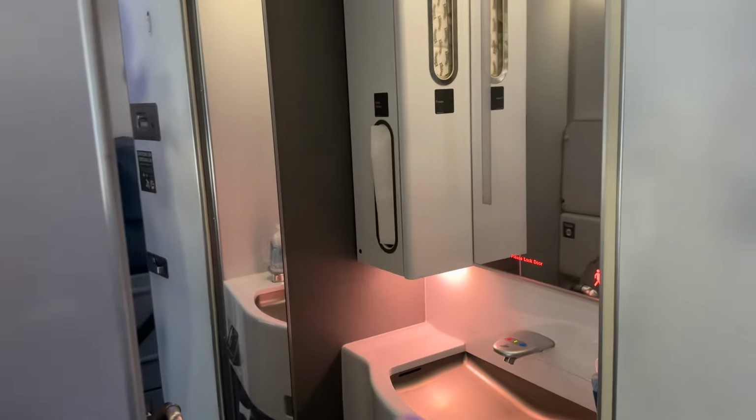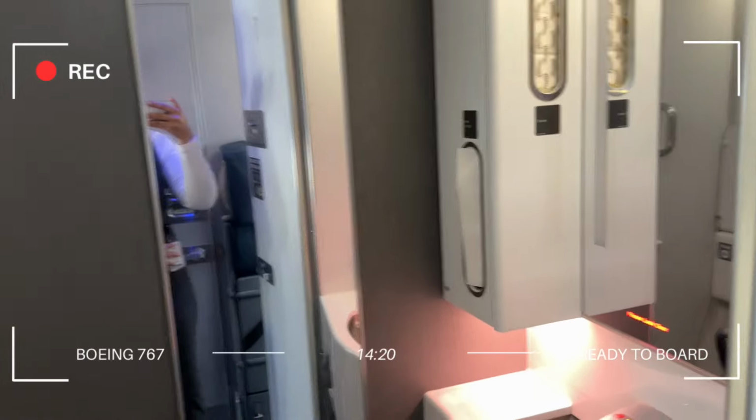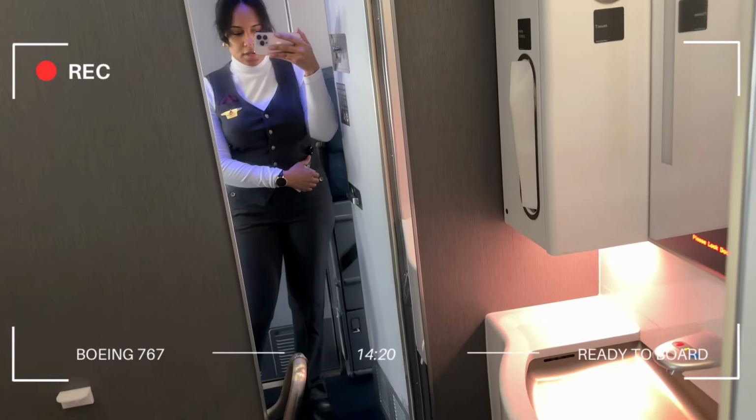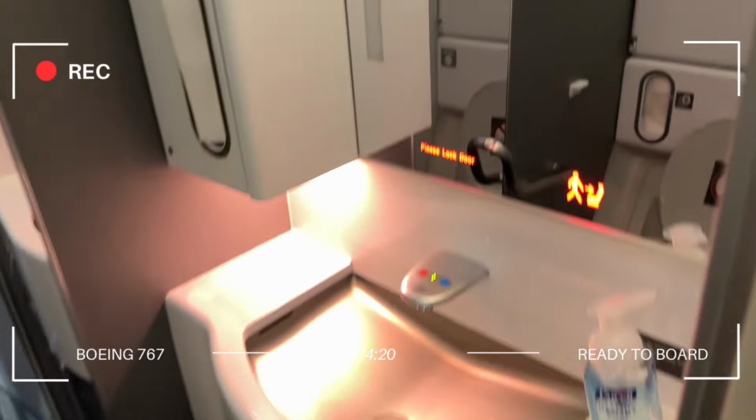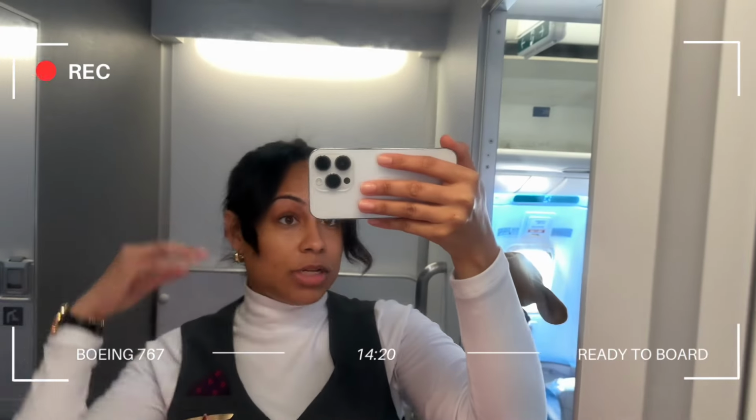Alright, oh sorry, I did not realize it was so dark. I'm so sorry. I'm gonna check my equipment and then talk to my friend. I need to put my lipstick on as well. Okay. I'm not sure if I mentioned what plane this is, but it is a Boeing 767. Battle stations reporting. Okay, so it's a little bit upgraded. Like, these bathrooms are super nice.